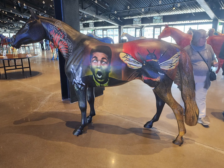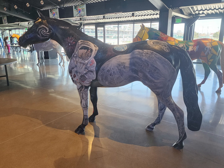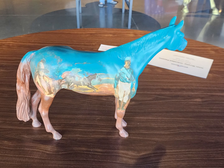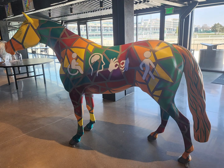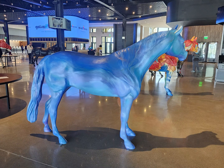We did ask, though, what happens at the end of Gallopalooza? Well, the statues will grace the Louisville area from April to October, at which time they will be auctioned off to support Brightside Foundation's Clean and Green initiatives.